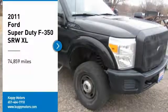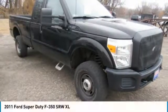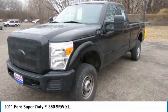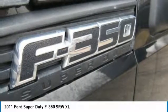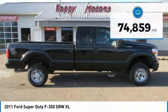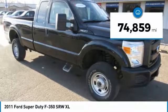Come test drive the 2011 Ford F-350 Super Duty. Head-to-head fuel efficiency, head-to-head towing, head-to-head torque. Ford F-350 Super Duty. This vehicle has less than 75,000 miles.